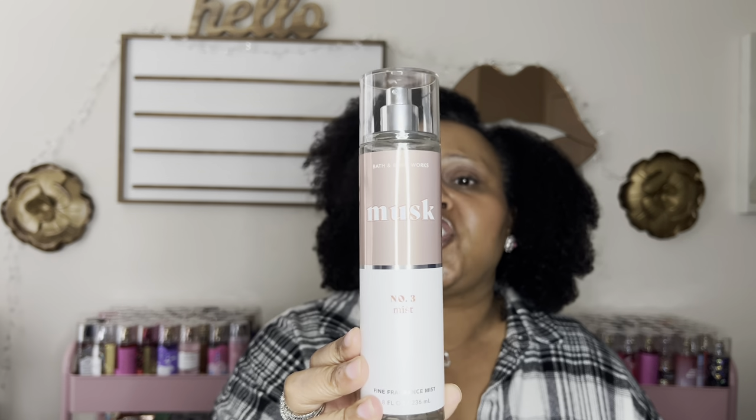Okay, this last one in the collection is one I was excited to smell. This is musk. This has notes of musk, mimosa flower, and rice milk. This, again, I feel like this collection is going to be very hit or miss based off of the reactions I'm getting.